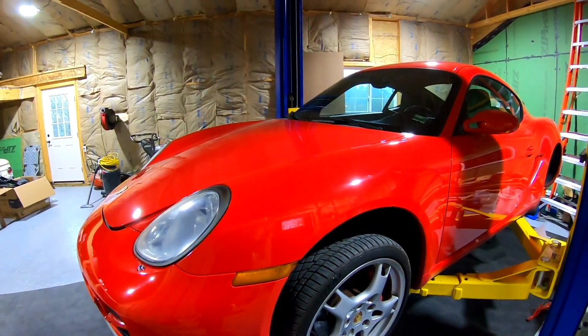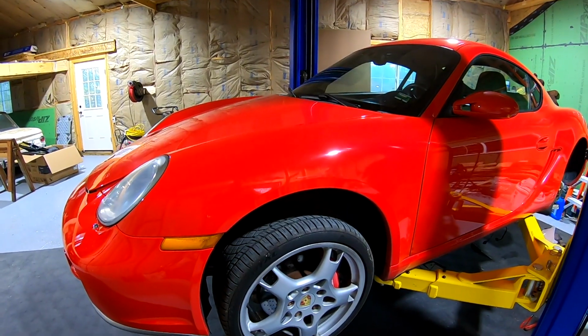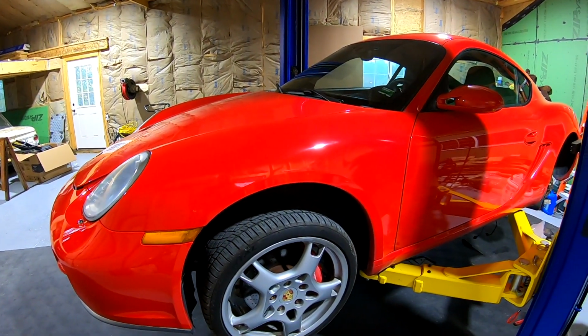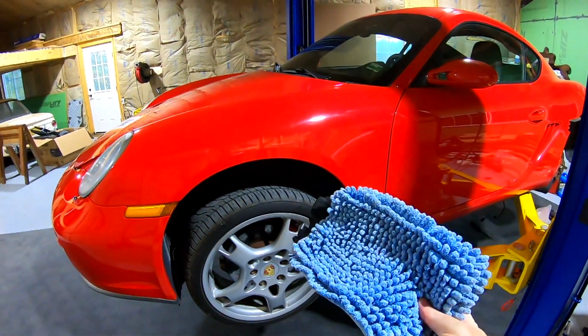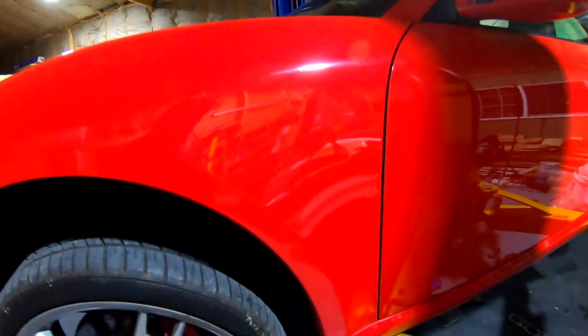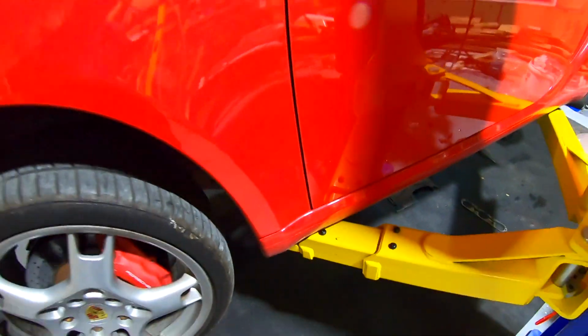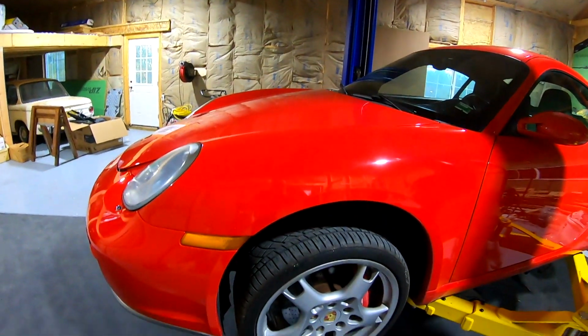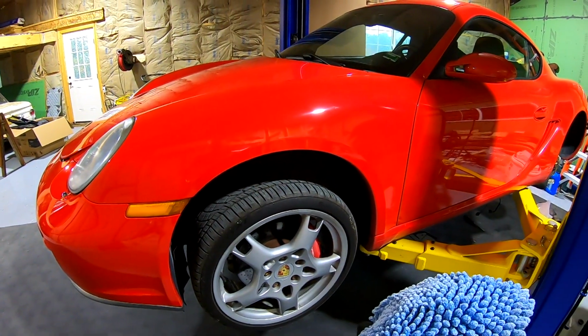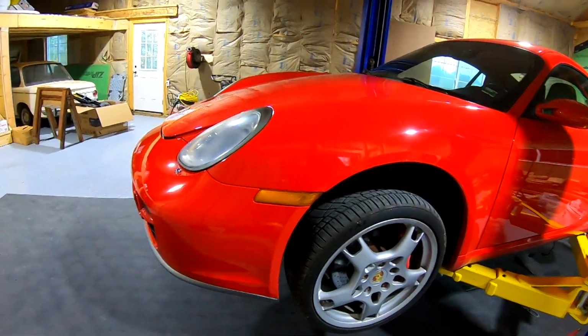So let's say you go to the car wash or you're washing at your house, however you clean your car. The first thing you have to do before you use the mitt is clean all the debris off of it. Like, see, this car has a little bit of dirt here, couple little things, right? If you rub this mitt over it while that's on there, you're going to scratch the car. You're going to scratch the clear coat.